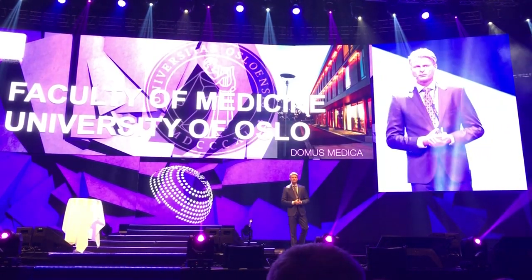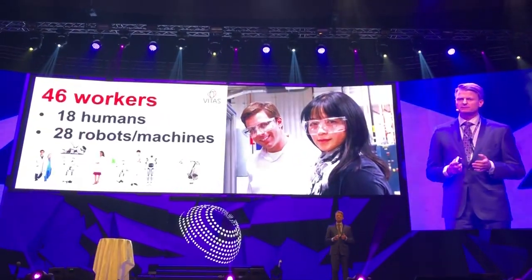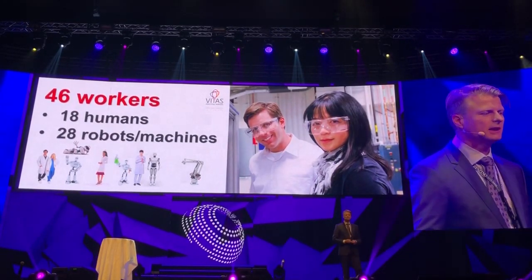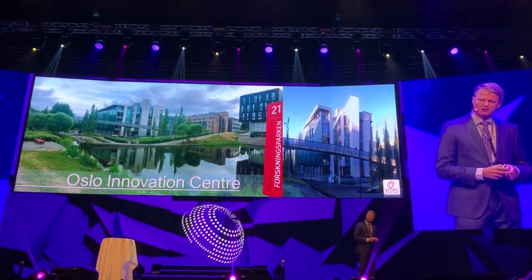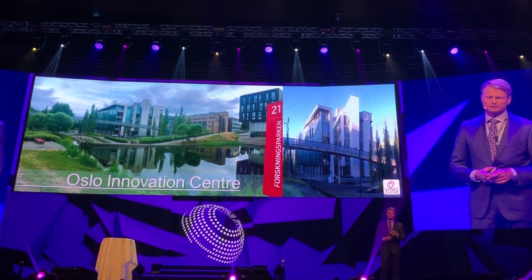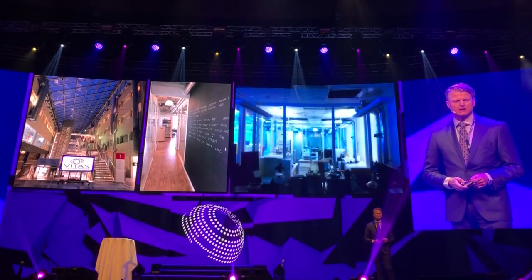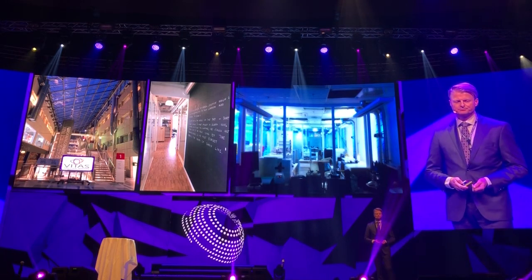Our company is a spin-off from the medical faculty at the University of Oslo. I like to say that we are 46 workers in this company, where currently 18 are humans and 28 are robots or machines. So we are located in Oslo Innovation Center, this building, and currently we occupy the whole upper floor in the western part of this building, about 750 square meters. So this is how it looks inside the building, in our offices and in one of the labs.